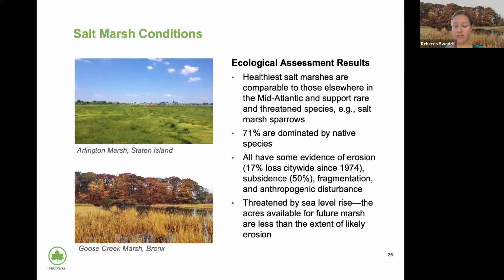All of our coastal marshes are very threatened by sea level rise. As sea levels rise, pushing the tide higher up into the upland, there's very little room for them to migrate inland, and that amount is certainly not offset by the pace of erosion that we're seeing.